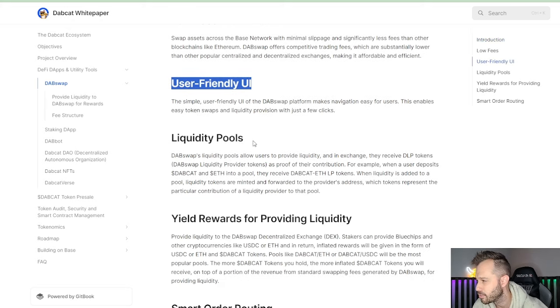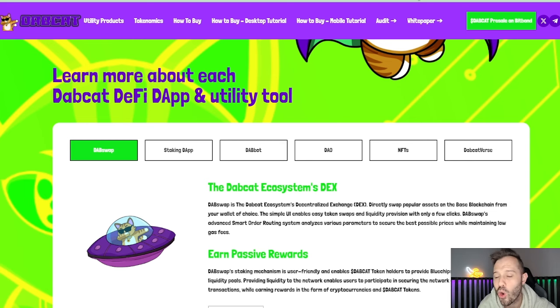It is user-friendly, and the liquidity pools and yield rewards are where you guys are going to earn a lot of money. So if you buy into DabCat here during the pre-sale, and you're not one of the guys that wants to go out and immediately trade and deal with all of that volatility, you can provide liquidity to these liquidity pools on DabSwap. You are also going to be able to stake.